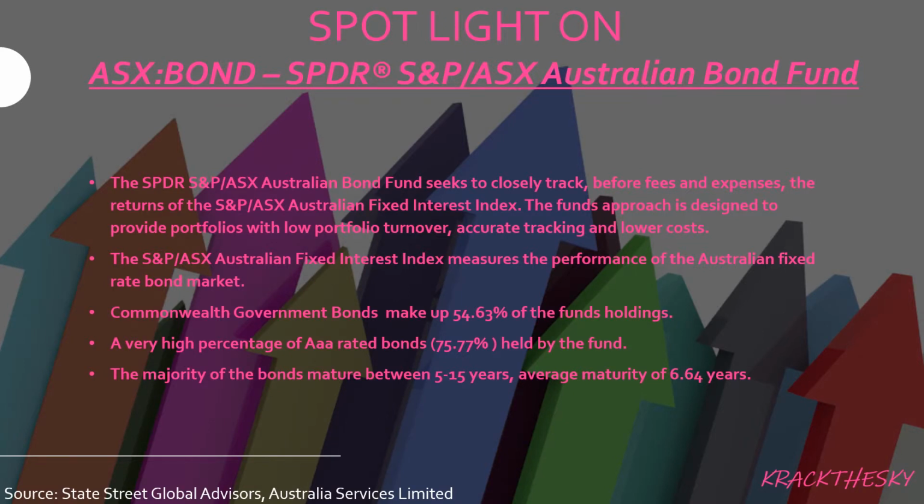So let's have a quick look at BOND, which is the State Street SPDR S&P ASX Australia Bond Fund ETF. The bond ETF seeks to closely track, before fees and expenses, the returns of the S&P ASX Australia Fixed Interest Index. The fund's approach is designed to provide portfolios with low portfolio turnover and accurate tracking, which should give you a low cost.